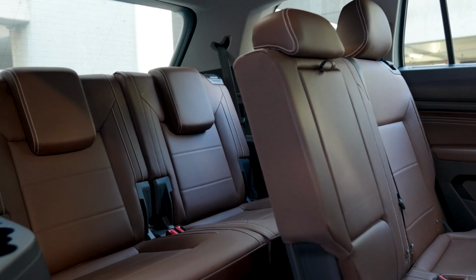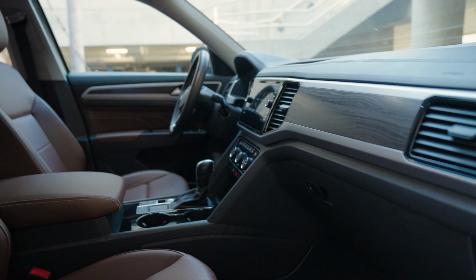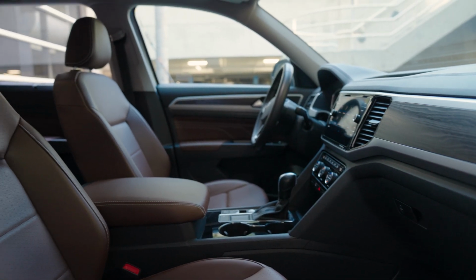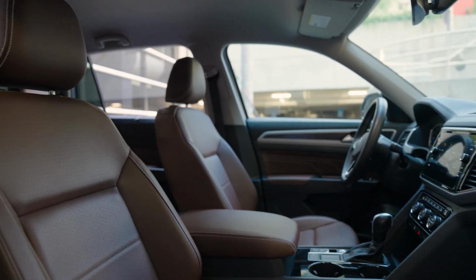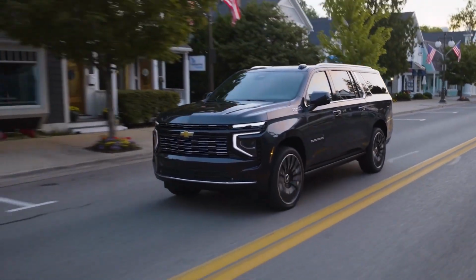And we liked it a lot for its stylish good looks, and we love the huge interior. Unlike the Explorer, there's ample space for adults in the 3rd row, and the Atlas has more cargo space. This is one of the roomiest interiors you'll find in a 3-row SUV until you step up in class to something massive and expensive like a Chevy Suburban.